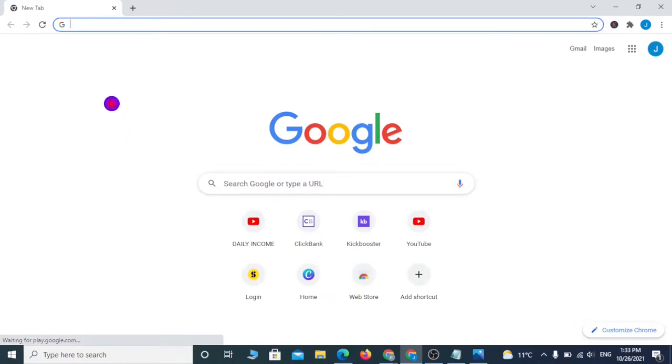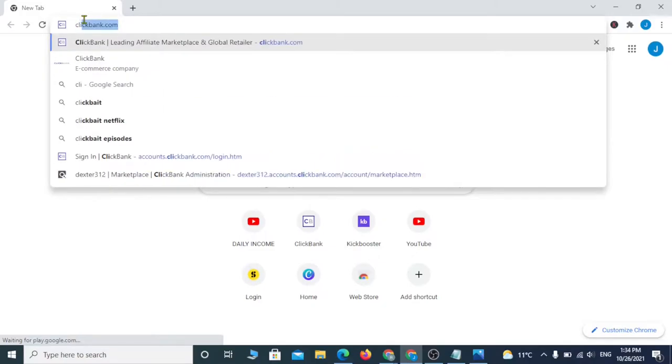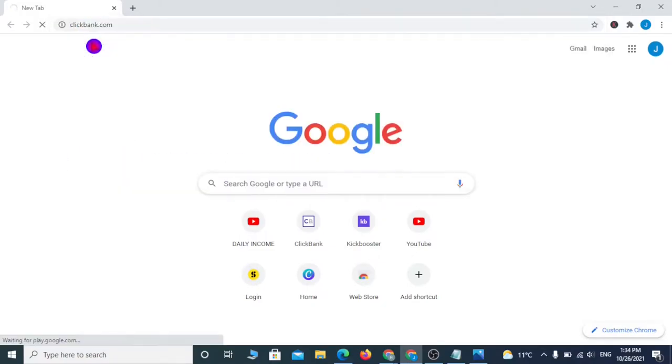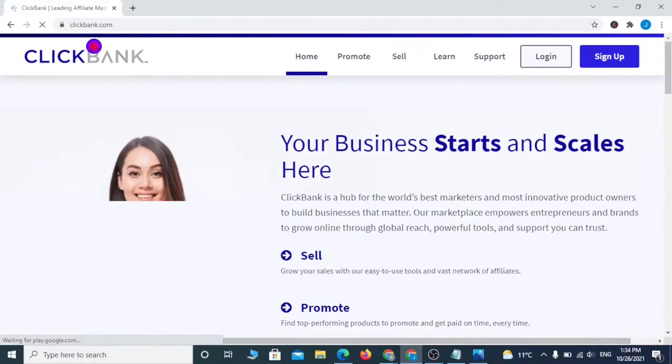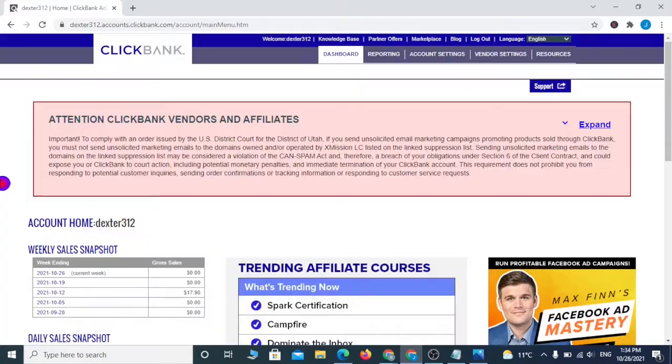Now let's jump to our desktop. First, sign up to an affiliate platform. We'll use ClickBank for this tutorial, 'cause it's my favorite. Create an account if you don't already have one. This platform is one of the best affiliate programs. It can make you a lot of money if you know how to do it.